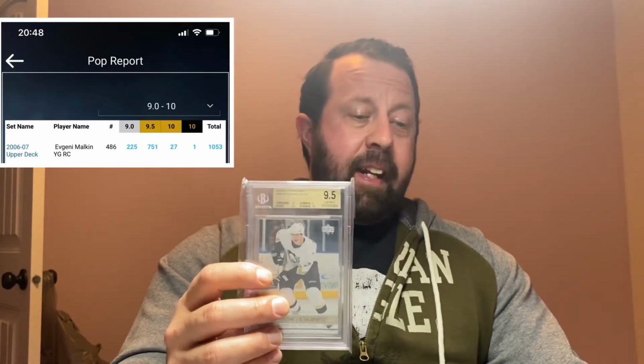Do I think they're going to be $1,500 or $2,000 like Ovechkin's? No. I can't explain why, other than he's not chasing Wayne Gretzky's record. But he has more cups, and other than the goal scoring, he's basically done it all as well. He has a lot of individual trophies, and of course the Stanley Cups. So around $300 for a 9.5.